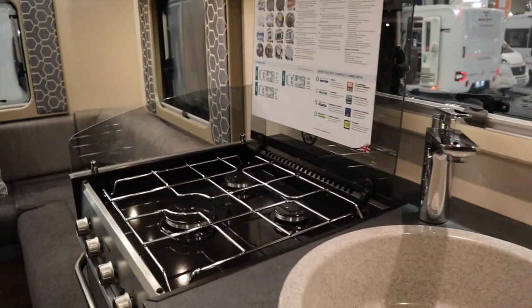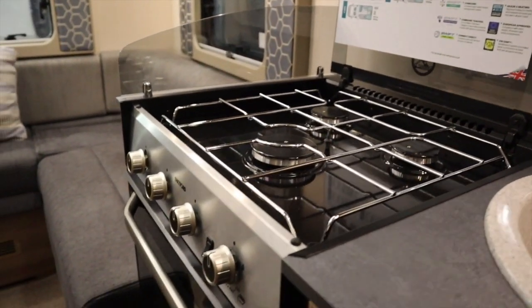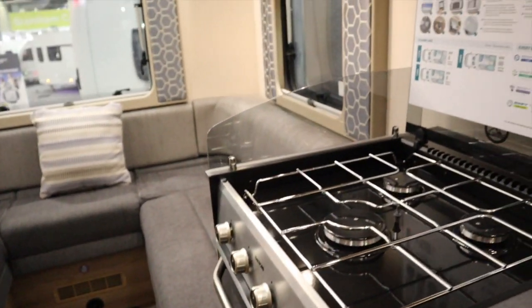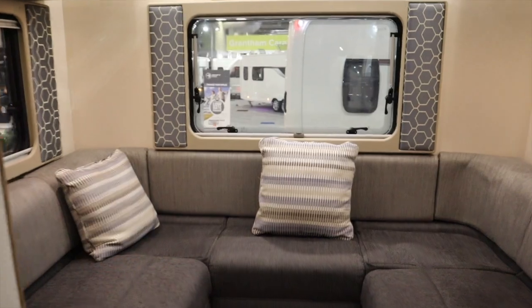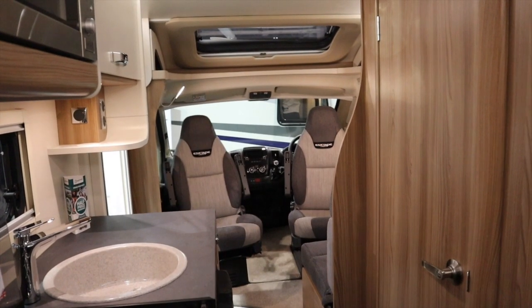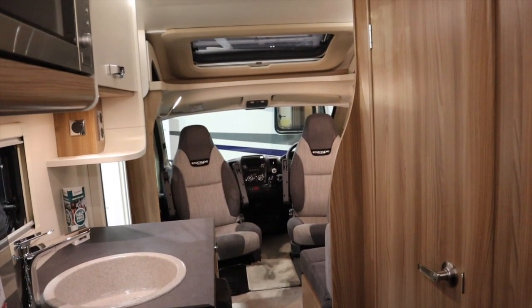Lovely tap. As we move further back, we've got a 3-burner single fuel cooker and an integrated grill and oven down below. And at the back there we've got a really nice seating area. Let's move back here. For 2 people this is actually quite a good amount of space. This is all you would need really to go out for a nice little break.